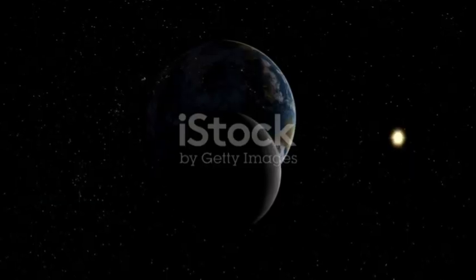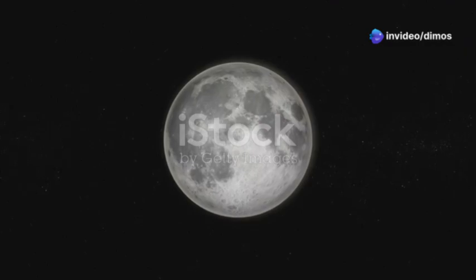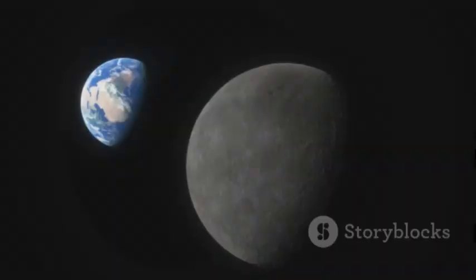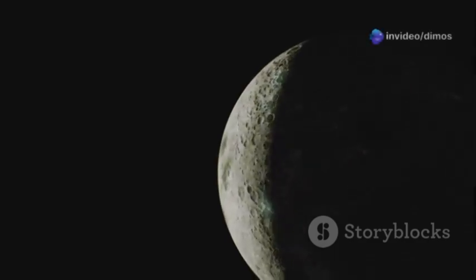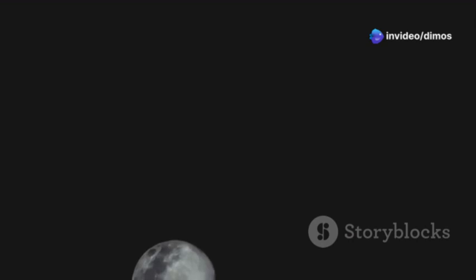What is tidal locking? It sounds complex perhaps, but it is quite simple to understand. The moon spins on its own axis, much like Earth spinning to give us our day. The moon also orbits or travels around Earth. These two movements are now perfectly matched. This synchronization is the heart of tidal locking. The moon takes the same amount of time to spin once on its axis as it does to orbit Earth once. This period is about 27.3 Earth days.